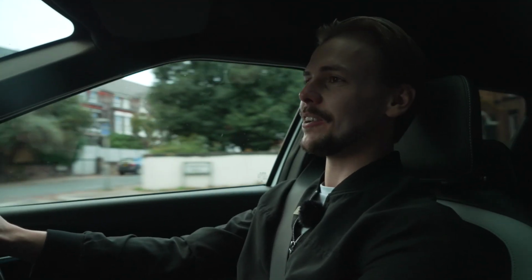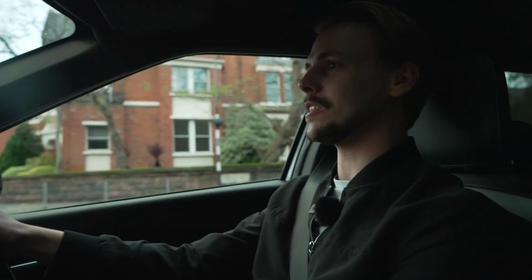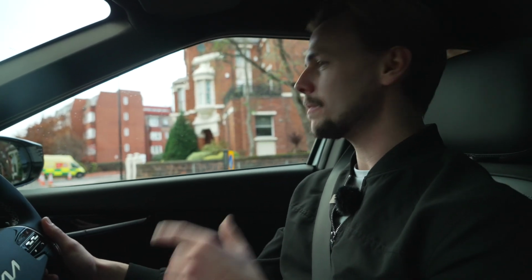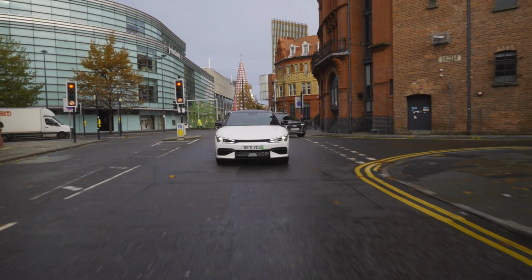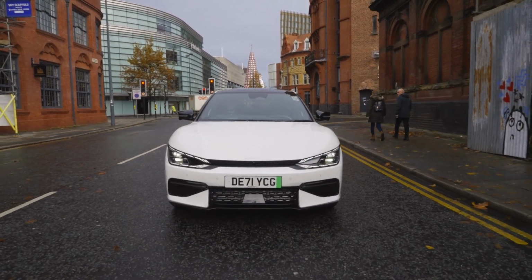I'll tell you what is different though, how responsive it is. Putting your foot down, coming out of junctions, tight through turns, and part of that is, again, all of that's because it's electric, but the tightness through the corners, that comes back to that long wheelbase, again, that we talked about before. In between the wheels is your battery, and that is heavy, and that's right on the bottom of the car, which means you've got a really low center of gravity.